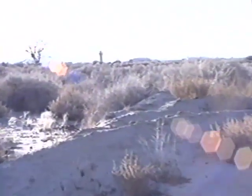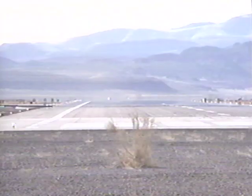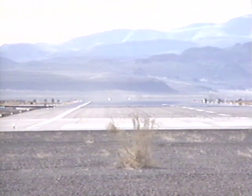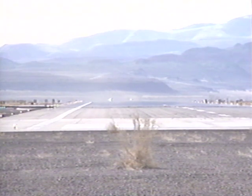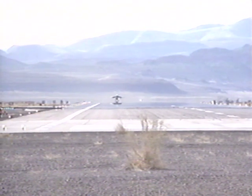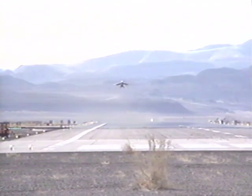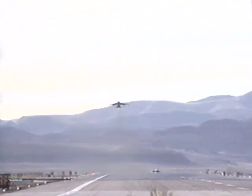Sagebrush. You'll travel for miles in the desert of northern Nevada and see nothing but tumbleweed and sun. Both seem to dominate the horizon. But if your travels should take you out not far from the city of Reno, you'll run across something else on the horizon, a vast ribbon of concrete, and a rapidly approaching object that tells you you've reached the most important naval air station in the world. This is Fallon, often referred to as Strike University.